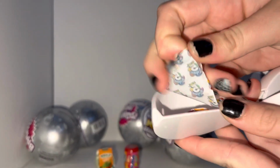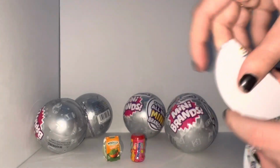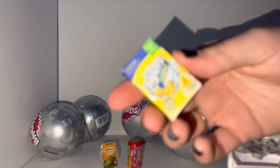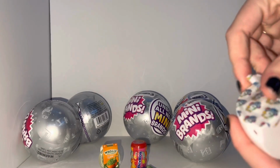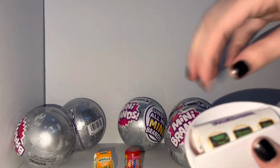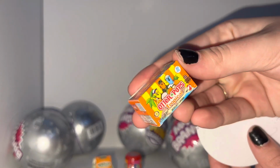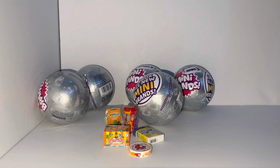Okay. Third one. Ooh, Laughing Cow. Fourth one, guys. Whoa, more Crystal Light. We're getting that one all the time now. It took us so long to get that. Yeah, now we have like 3. Last one. Uh-oh. Ooh, some Otter Pops. We got a lot of those. Autobots, roll out.